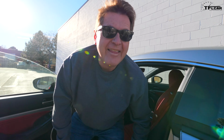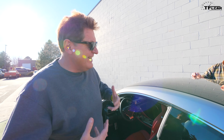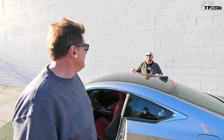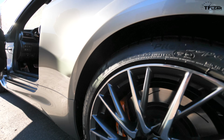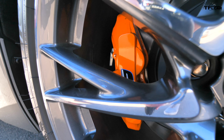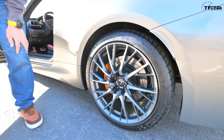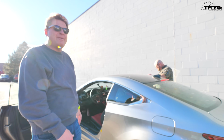Did you hear that? That was me putting it in Sport Plus mode. You can hear how it gets a little bit more baritone. Aggressive. Check out these brakes, guys. Look at that. Orange. Look at those low profile tires. Pilot Super Sports. So let's all jump in.